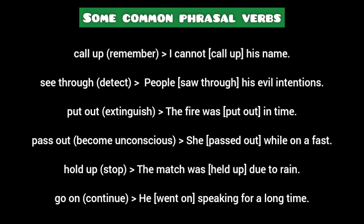To pass out is a phrasal verb because it creates a new meaning of becoming unconscious. "She passed out" means she became unconscious. You see, such phrasal verbs are particularly popular in spoken English. "The match was held up due to rain." Here the phrasal verb held up means stopped. The phrasal verb go on means to continue. "He went on speaking for a long time" means he continued to speak for a long time.